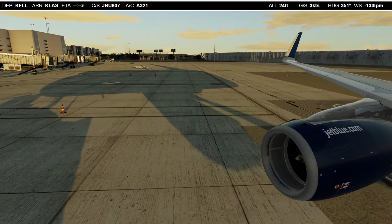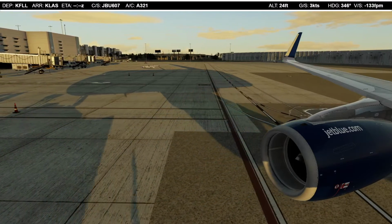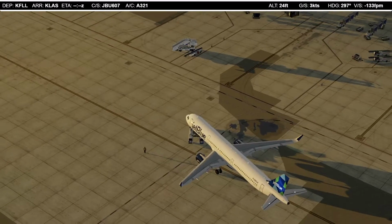Prior to aircraft movement, all customers must be seated with their seatbelts fastened. Please make sure your seat back is upright, tray table is stowed, and all carry-on items are put away.